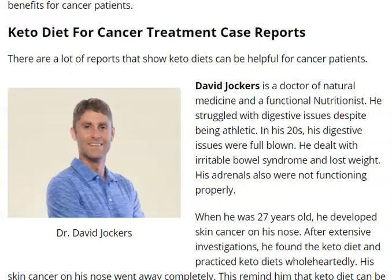Hi, today I'm going to discuss how eating could starve the cancer cells. And specifically, we're going to talk about one food. This is a keto diet, and keto diet for cancer treatment.